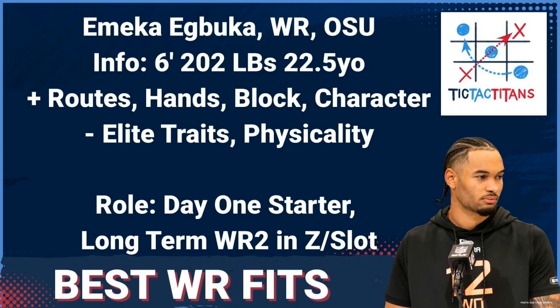All right, now I want to take a look at Emeka Egbuka out of Ohio State. 6 foot, 202 pounds, 22 and a half years old. Incredible route runner. Great savvy, great understanding of where to sit down in zone coverage, how to tempo his routes to get around people. And we see examples of that early on when we get into the tape.